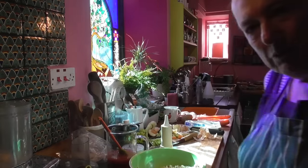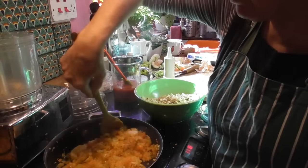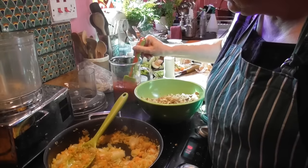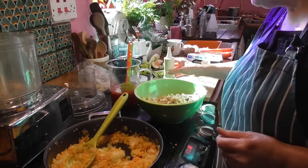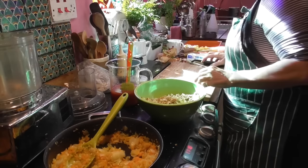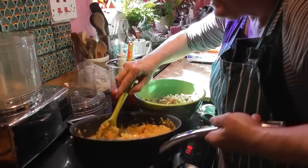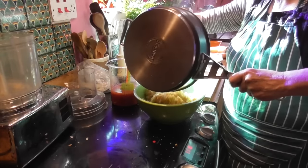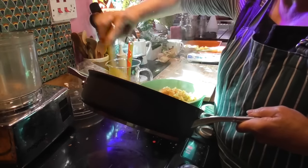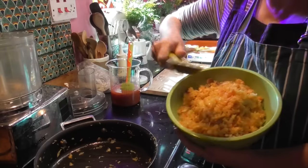Now I'm going to put the camera so that you can see what I'm doing somehow. So here in this pan then, all the vegetables have sweated down really nicely. Oh, I'm coming to the point where we can put everything together. Okay, so I've turned that off. I'm going to put this in here. And then we're going to mix this round.